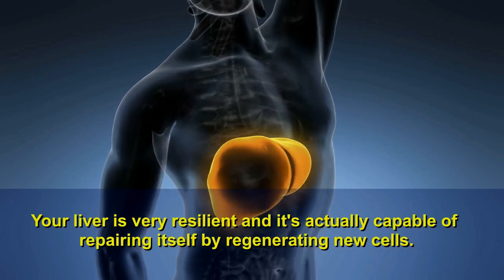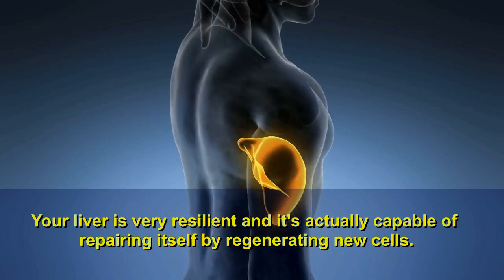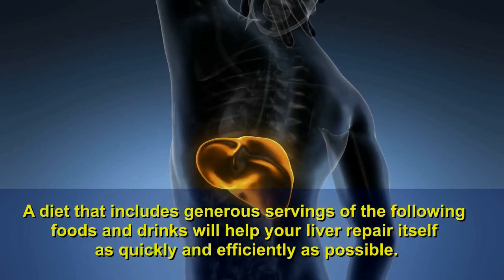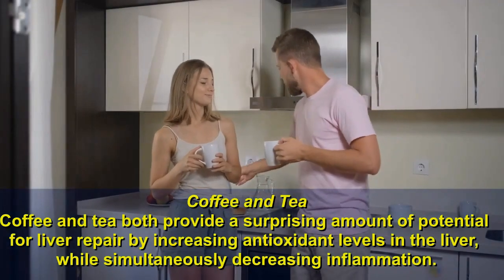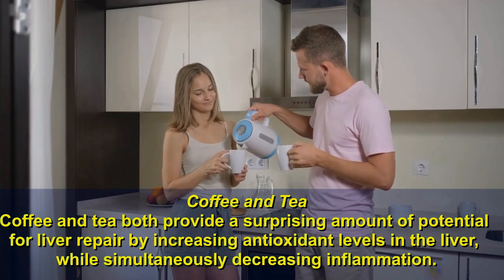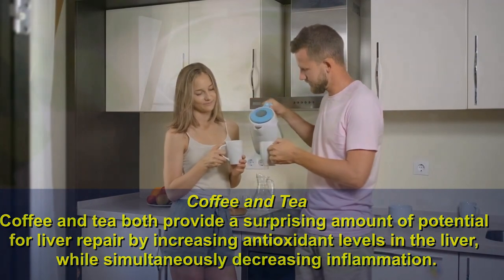Your liver is very resilient and it's actually capable of repairing itself by regenerating new cells. A diet that includes generous servings of the following foods and drinks will help your liver repair itself as quickly and efficiently as possible. Coffee and tea both provide a surprising amount of potential for liver repair by increasing antioxidant levels in the liver while simultaneously decreasing inflammation.